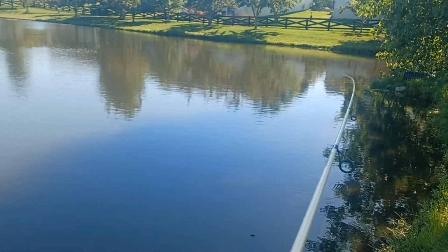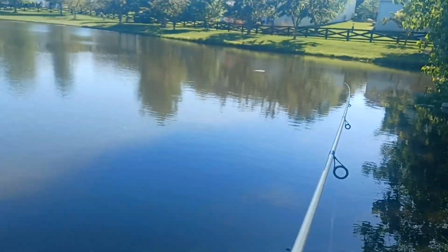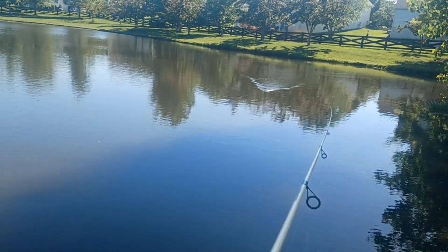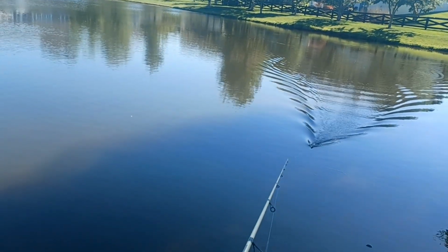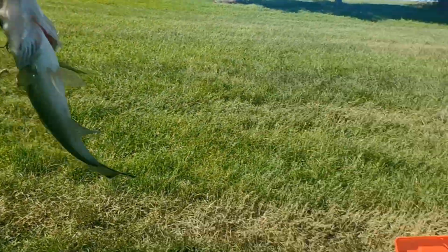I got one. This was just at the end of my introduction. I turned the camera off for 1 second and then turned it back on, and I got a fish. So let's see what we have. I'm pretty sure it's a bass. Doesn't seem like he's very big, but that's okay. He's still nice and healthy. He's 10 inches. Let's see.